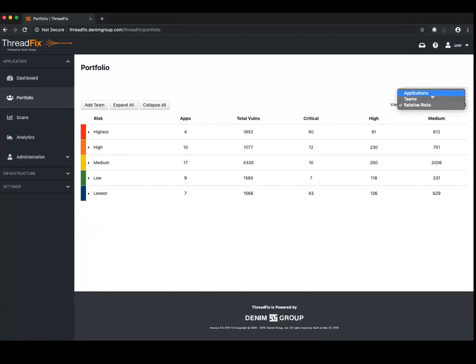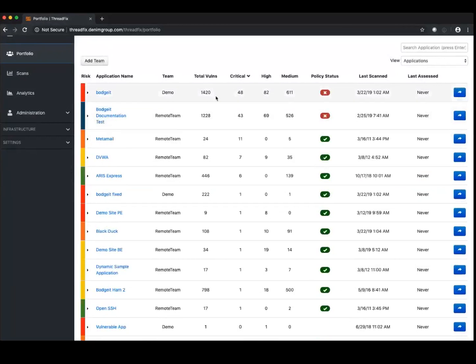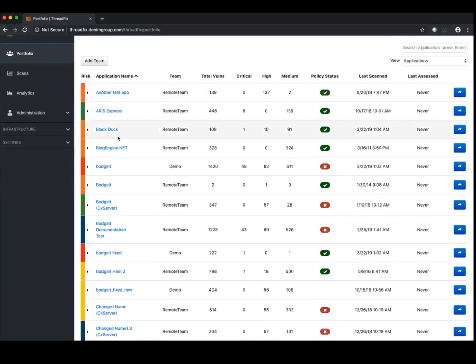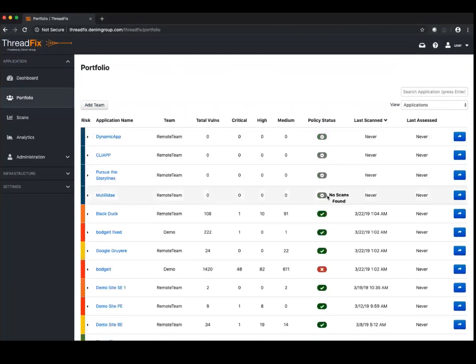Another view that we have here is the applications list. As opposed to viewing your applications bundled by teams, you can view your applications as a full list together and sort and organize them to see what they are by risk, what they are by number of critical vulnerabilities. You can see what your policy statuses are, or get an idea from your applications list of when the last time you've run scans was, for example. Here's a collection of applications that have never received any scan data. The only reason they show up as low risk in this example is because they haven't received any information that makes us feel like they are a greater risk.